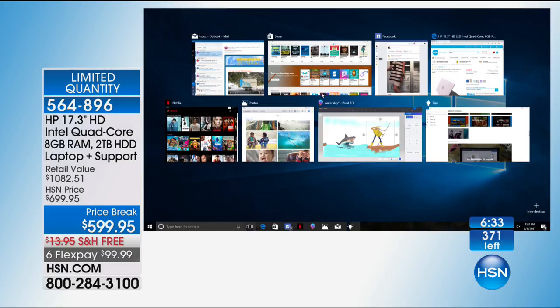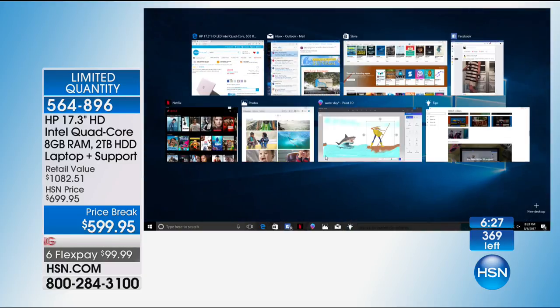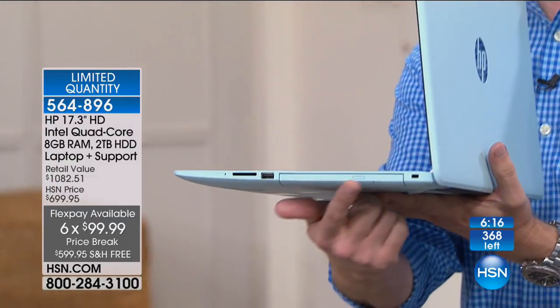Now you can see there's my mail. I'm on hsn.com. I've got so many things running and no delay whatsoever. That's what I love about it. But I also love all the features that we have. I love the new chassis design, because over on the side, we're still including your DVD CD burner.